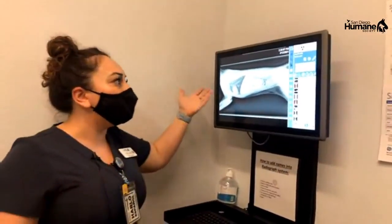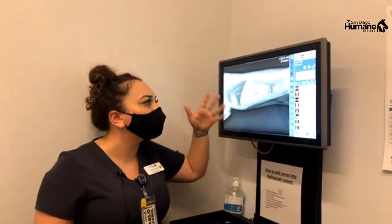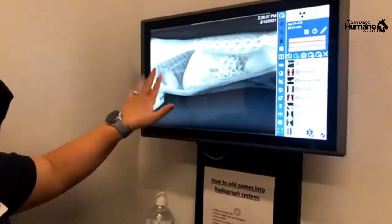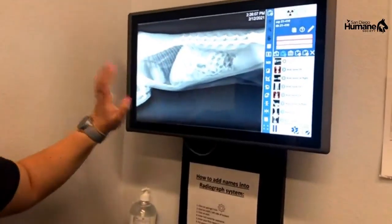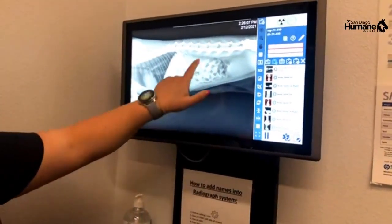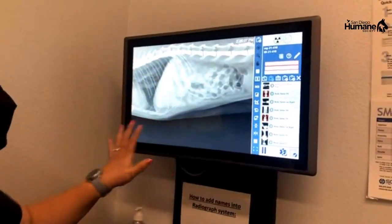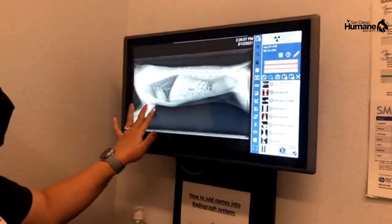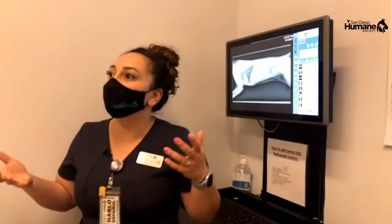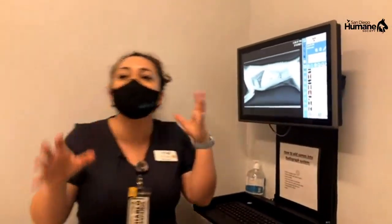And what we do now, we can zoom in, we can make it darker, we can make it bigger, we can crop it, we can look really closely. So this is the heart right here, and the chest. You can see all the bronchial patterns here. And this is the bladder. These are all the intestines. This is a kidney right here. So you're able to see everything with these x-rays. They're so detailed. And this also cuts our exposure a lot less, because we're only having to take one x-ray versus... I can't see this very well. Can you get closer here?